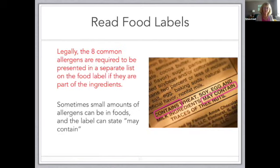Now, remember the rules. If you have an allergy, you need to look at these food labels. The 8 allergens are supposed to be on here, and oftentimes they say may contain. That's because if it's a plant that manufactures a variety of foods, and peanuts or any of these other products are in the plant itself, they have to state that because there could be cross-contamination. So let's say you're buying some kind of granola, and you don't want any nuts in it. They have to make sure they don't make that granola in a place where some of the granola has nuts in it. So the label needs to indicate if it's safe or not.